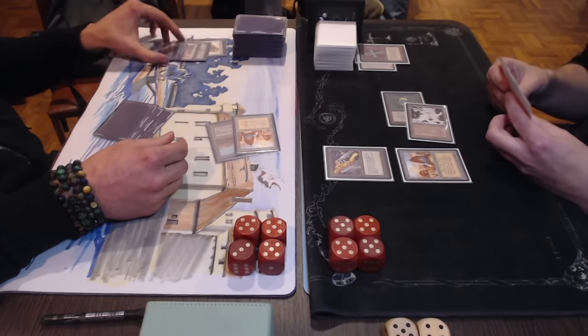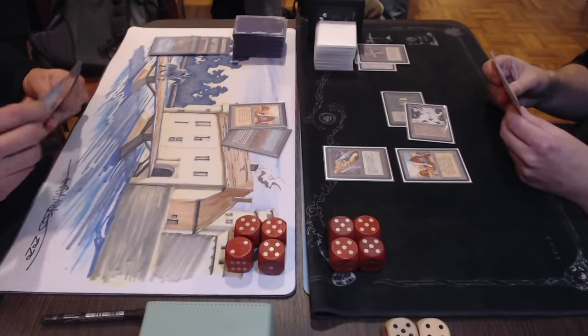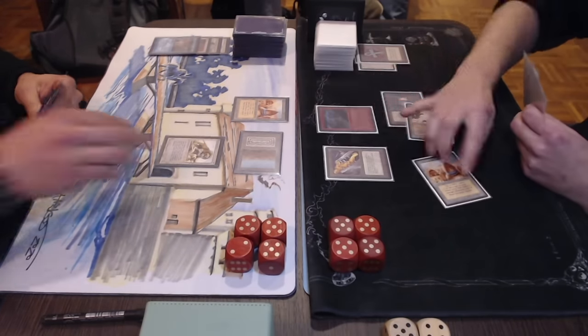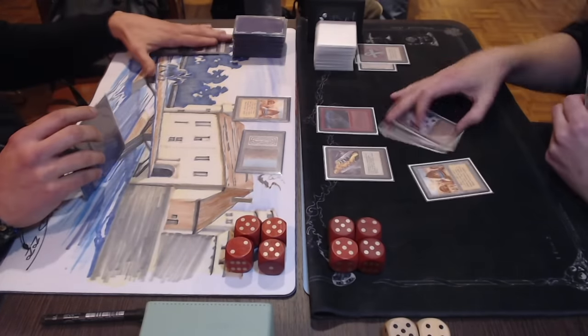And using this Time Walk just to cycle it away. So, I mean, I think if you're Evert, you're kind of happy here. Time Walk is out of the deck. You don't have to worry about that anymore. There's a Savannah Lions. Quick Bolt on the Lions. Those poor Savannah Lions.